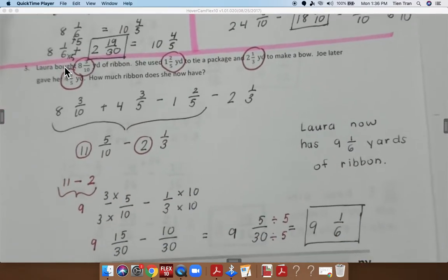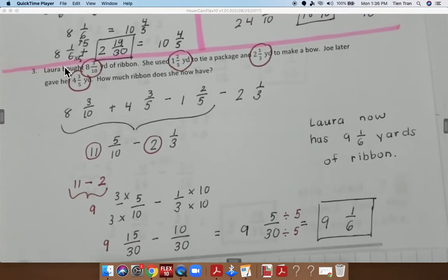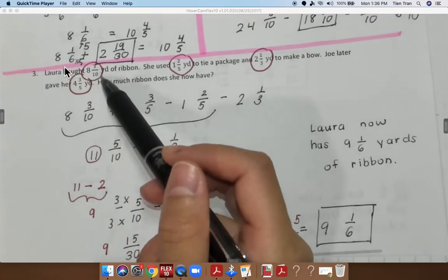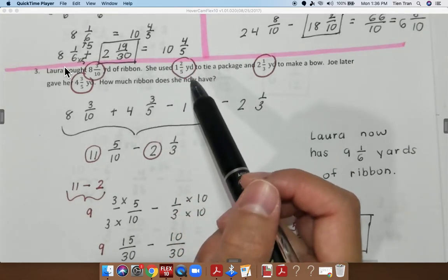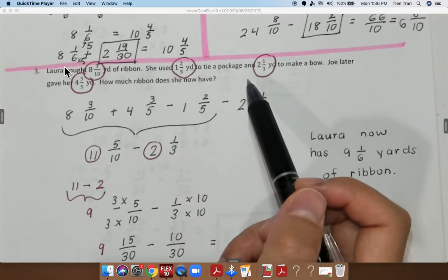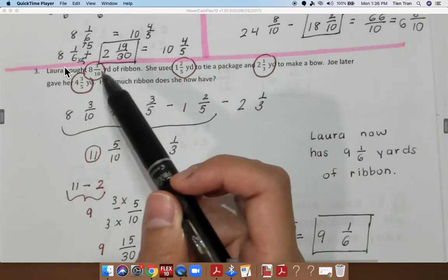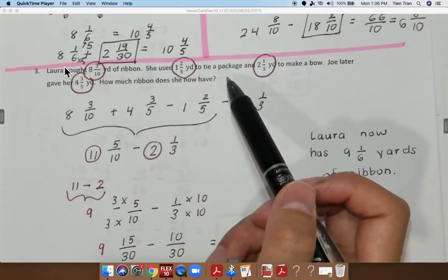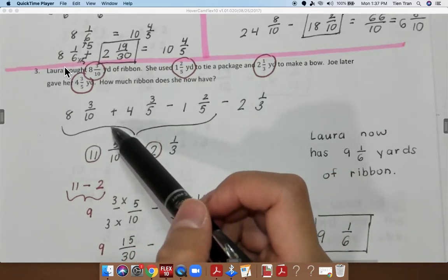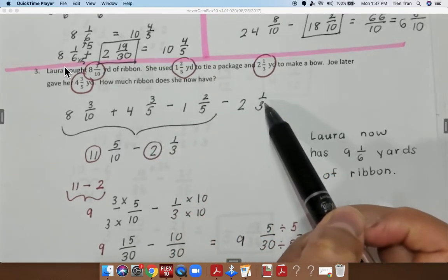Now for number 3. Number 3 says right here, Laura bought 8 3/10 yards of ribbon. She used 1 2/5 yards to tie a package and 2 1/3 yards to make a bow. Joe later gave her 4 3/5 yards. How much ribbon does she have now? So we have 8 3/10 plus 4 3/5 minus 1 2/5 minus 2 1/3.